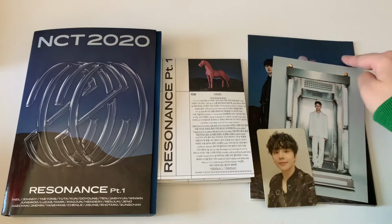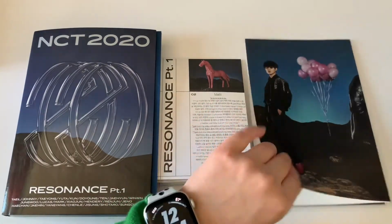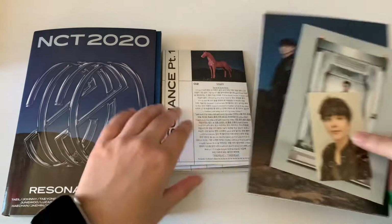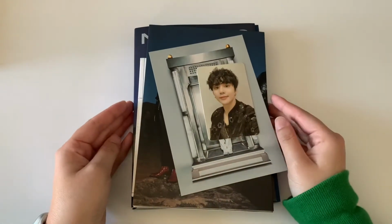I don't know about this accordion. I don't know if there's like the rest of the members on the other one, but we'll see, I guess. But yeah, so past version done, let's move on to the future version.